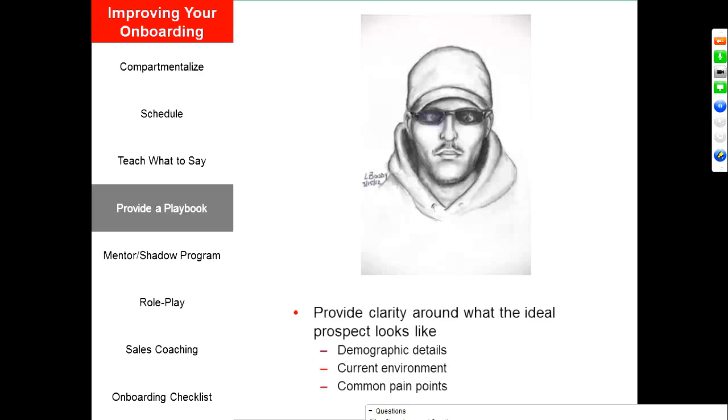When you don't do that and you onboard a new salesperson, their instinct is to try to sell to everybody. And if you try to sell to everybody versus your ideal prospect, you're wasting time, and you're going to have a low conversion rate, a low close rate, and a lot of trial and error. You can really shorten the ramp-up time by providing clarity on who we're looking for. The image here is like a detective's character sketch. Think about someone trying to solve a crime with an image: the person's this height, wearing this, and this is what they look like. Think about how much easier it is to solve a crime. I truly believe most sales organizations don't provide this type of picture to their salespeople. What a great way to improve and shorten that ramp-up time.